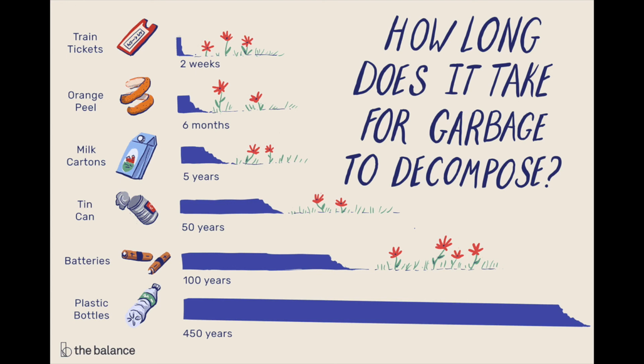It decomposed right back into the soil, and that's why we couldn't find it. Now let's take a look at the tin can, which I think is similar to our aluminum can. It says that tin cans take 50 years to decompose. Well, we only left our aluminum can in the soil for 7 months, so not even close to enough time for it to decompose. Whereas our plastic container, I think that's similar to our plastic bottle, and it says here that plastic bottles take 450 years to decompose. I think that would be similar for our plastic container, so it has a long time left before it breaks back down into the environment.